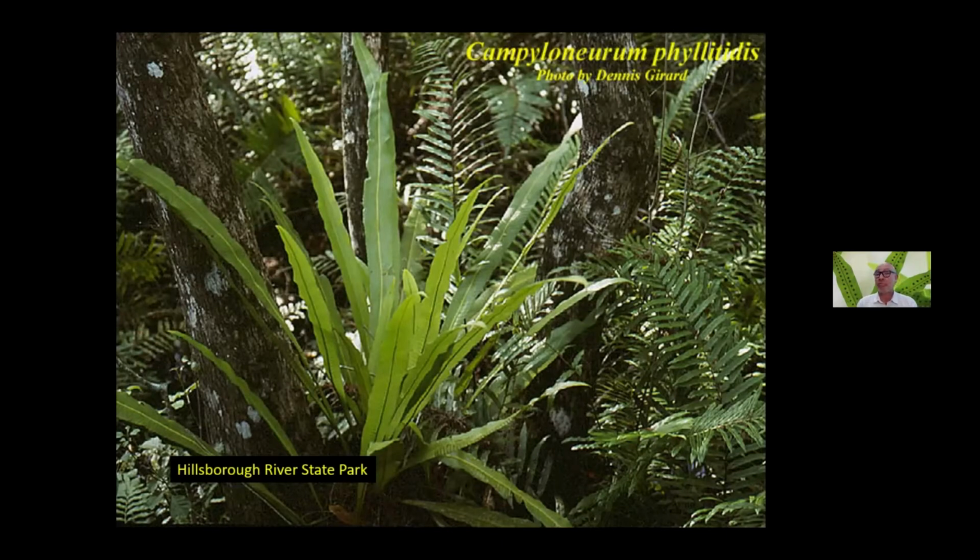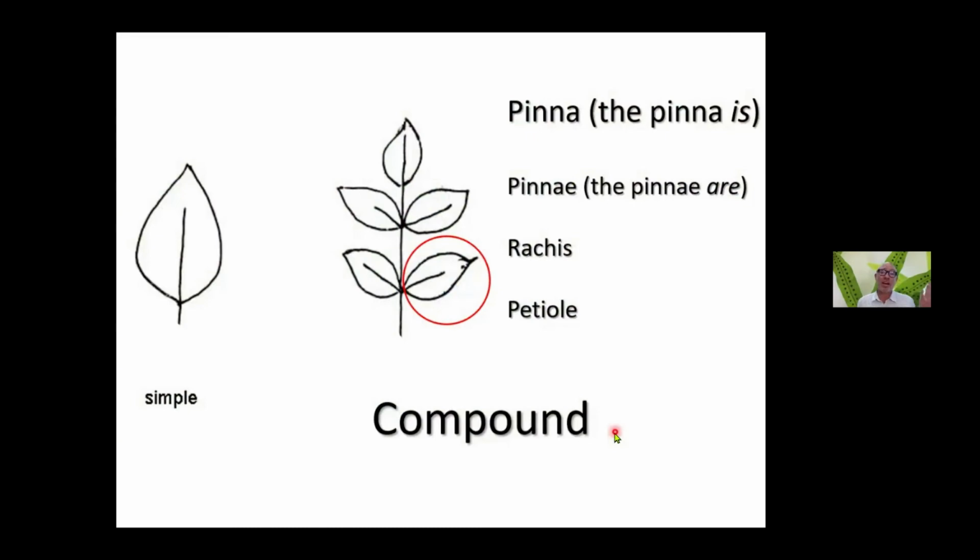But here we have a fern with an undivided blade. The blade of the frond of this fern is undivided. Next to it, the swamp fern, that blade is divided into these little leaflets, if you see them off to the side. So here we have an entire blade undivided in the bird's nest fern. The way that's referred to is a simple blade versus the compound blade.